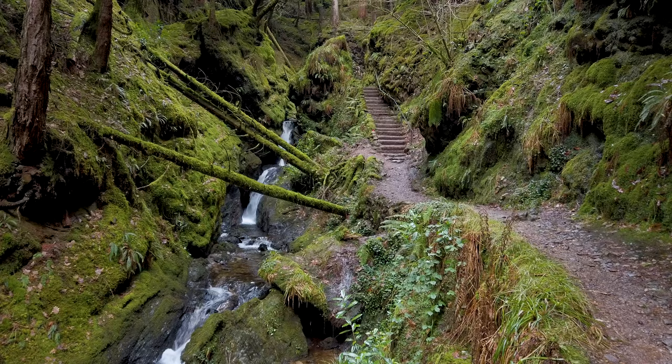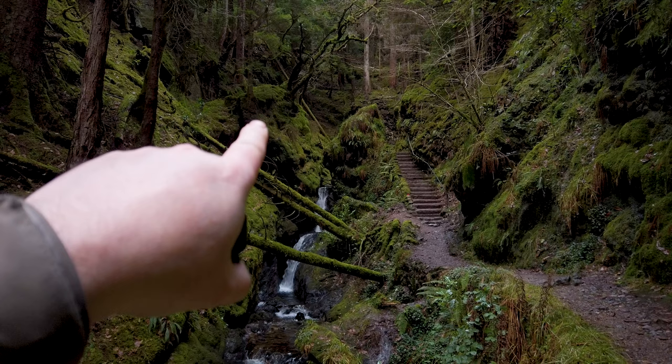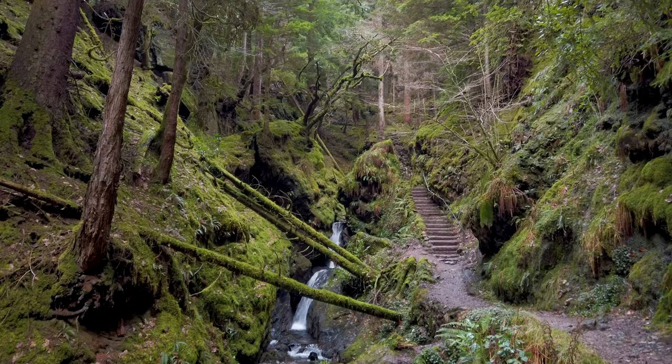Love this tree here, just clinging onto the edge there, all for a little bit of mist. That would look amazing.